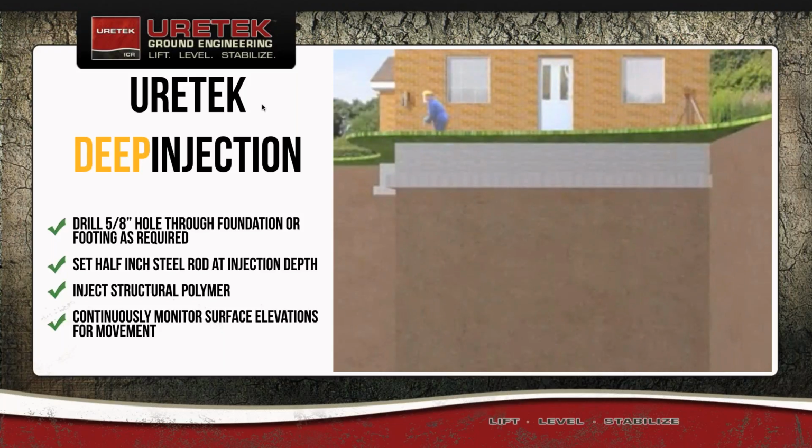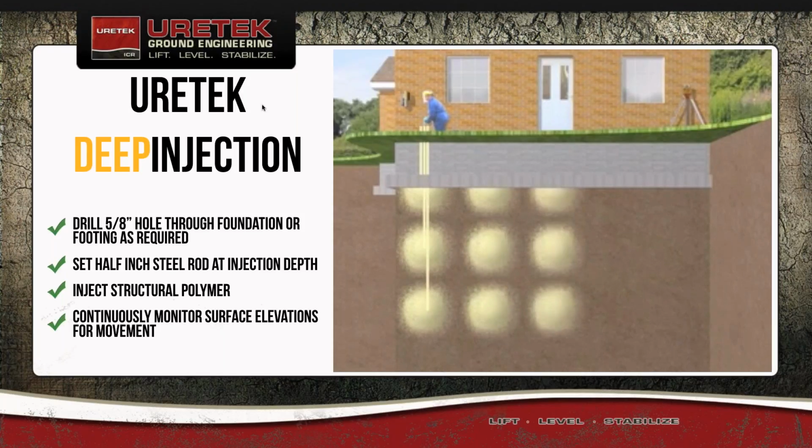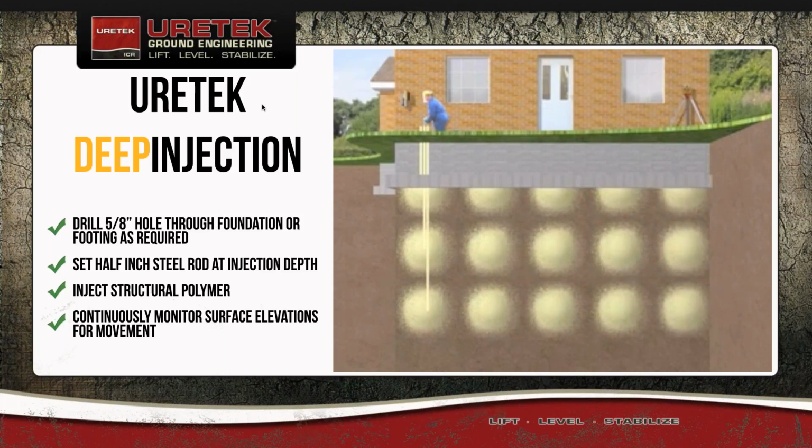So what we do is, obviously it's not just one person. We have somebody on a drill. They'll drill a hole through the footing, through the slab if it's necessary, and then we'll install the probe, which is a half-inch steel rod, to the injection depth, and inject and get our polymer down to depth so that it can fill the voids. It'll really seek out those voids and compact the surrounding soils and give you some great stability.